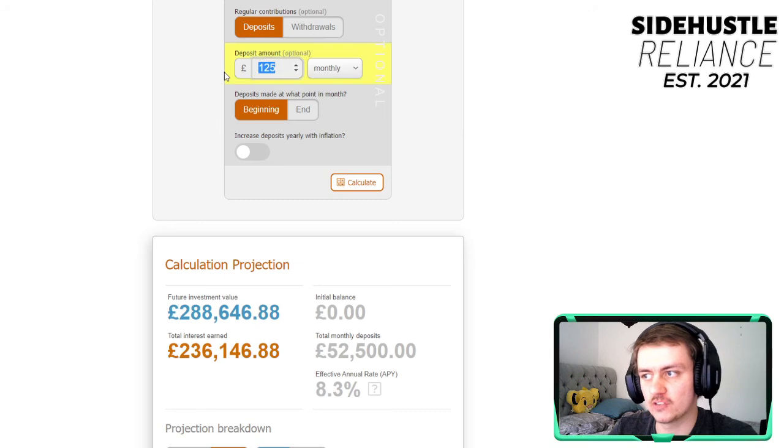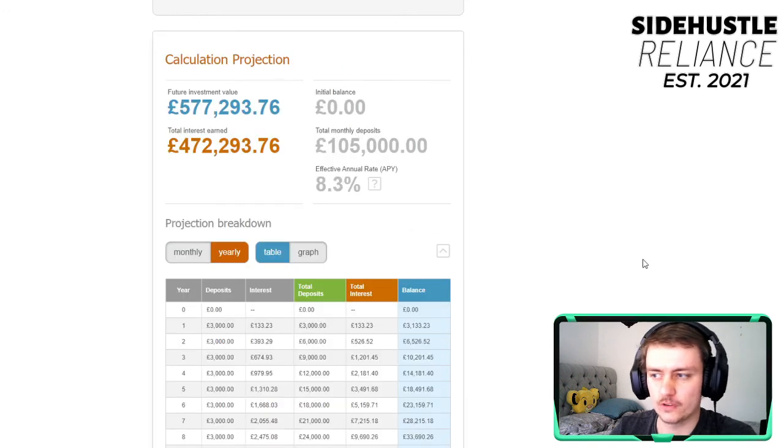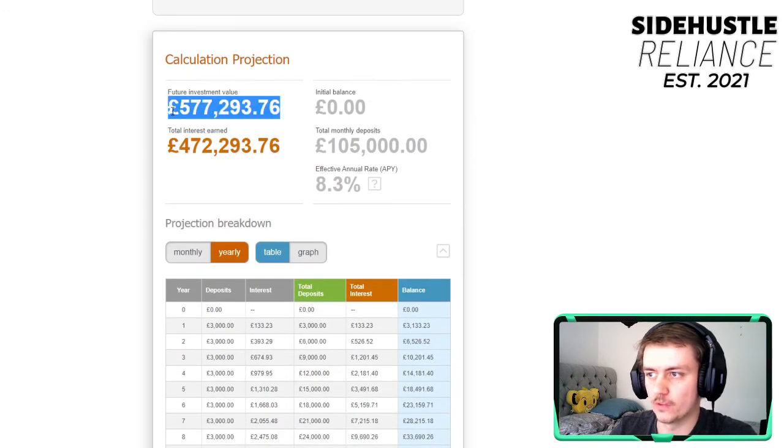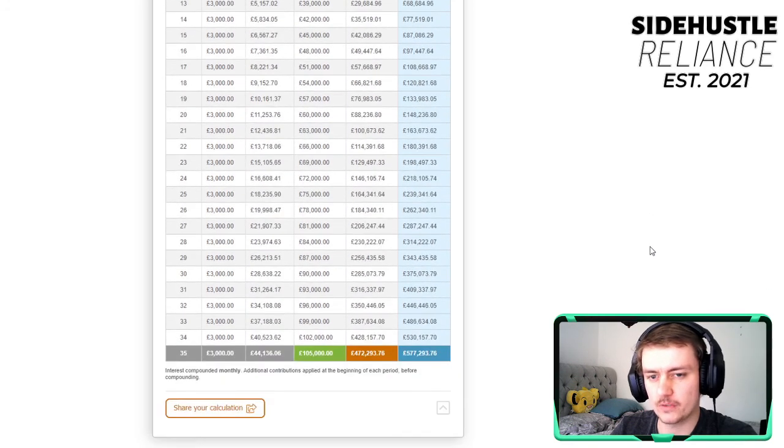But if I do increase my deposits up to 250, which is what I'm going to aim to do over the next year and a half, 2 years, once I get my car and my wedding sorted, that's going to be the next thing for me. I should end up with around 600,000 by the age of around 60 or 65, which is pretty good.